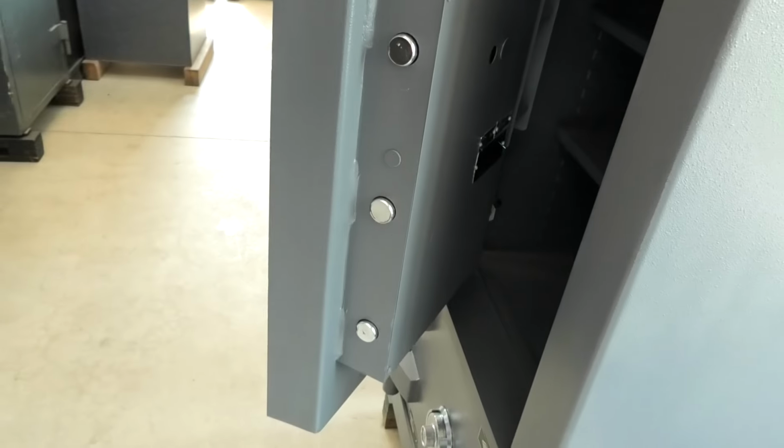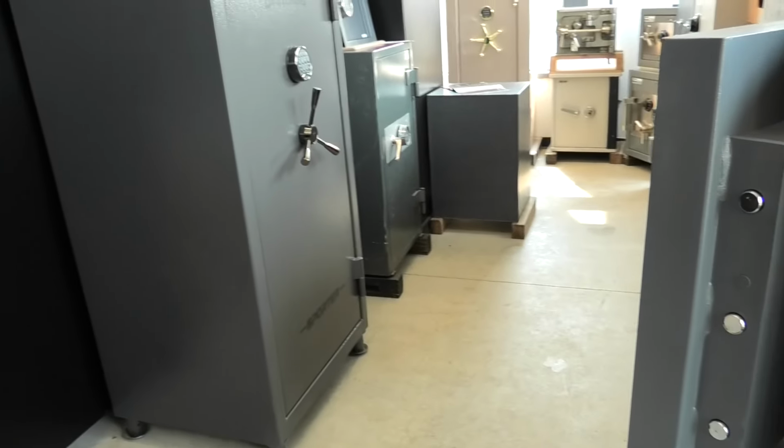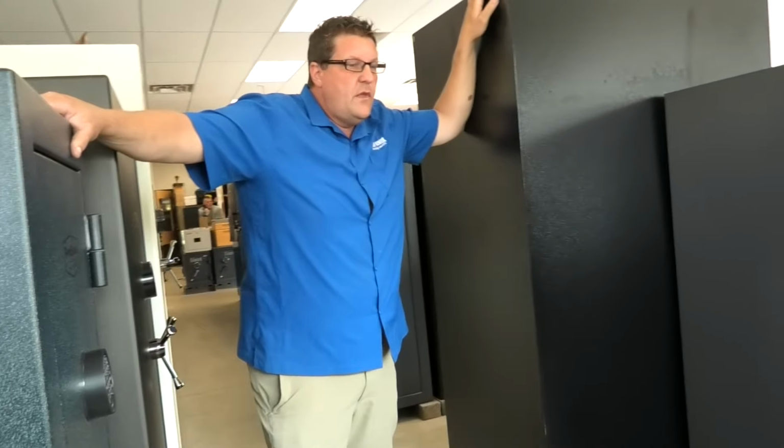Much bigger difference. Anyway, anything else that you can think of?